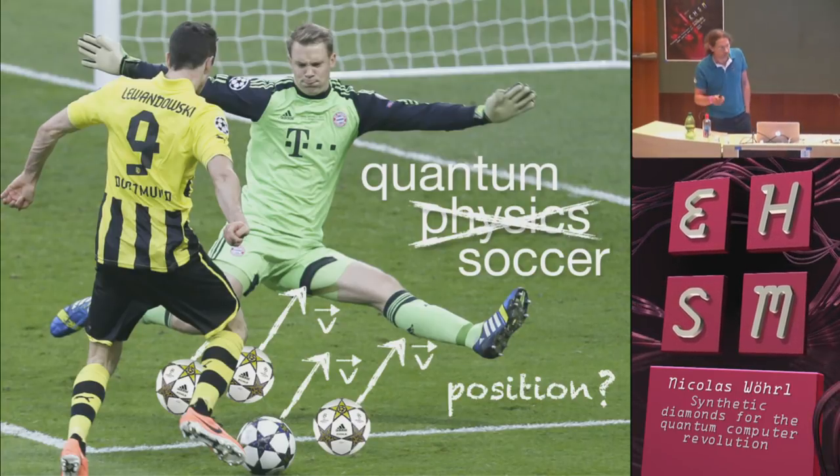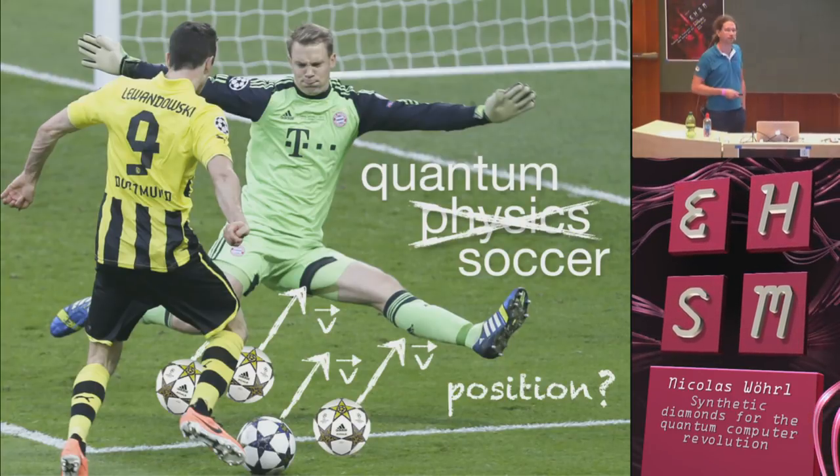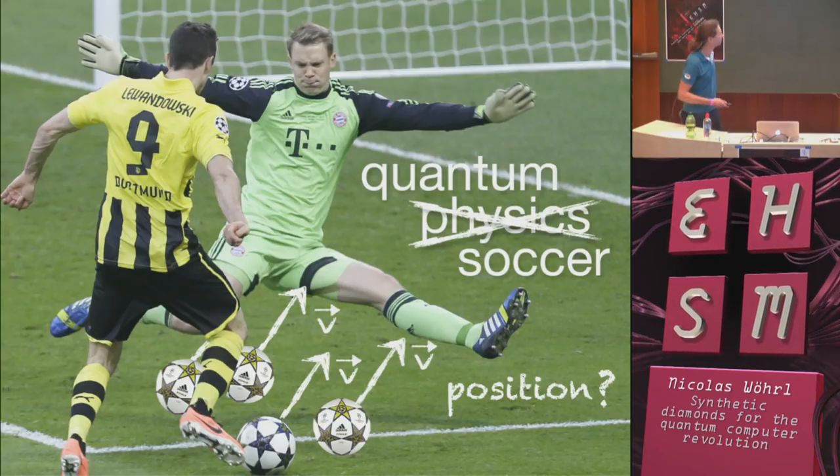A personal note, maybe, that's why I think it's a little bit unfair that Manuel Neuer is earning millions, and me as a physicist, it's really hard to get a permanent position at a German university. So that's just some critique for our society, but anyway.